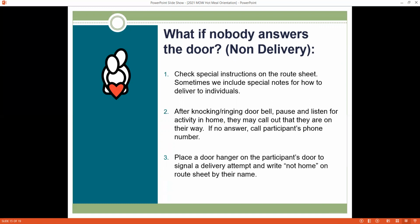If there's still no answer, you may want to call the phone number that is provided on the route sheet to try to reach that person. If you still cannot make contact, we ask that you leave a door tag on their door to indicate that you attempted the delivery, and make sure you remember to write non-delivery on the route sheet next to their name.